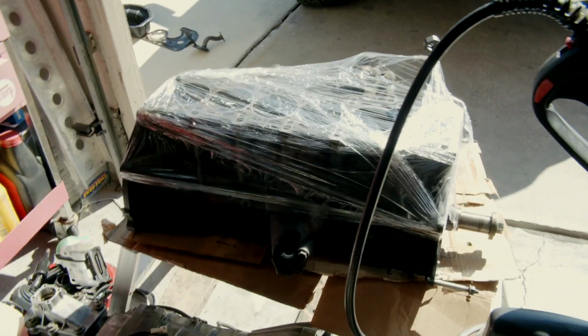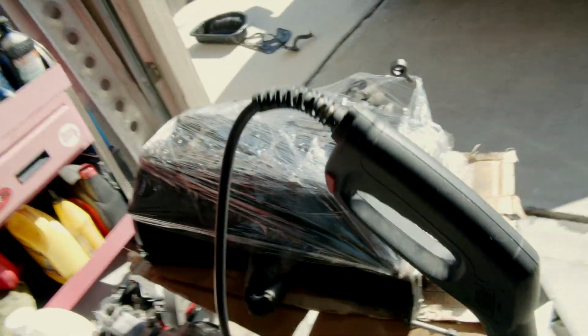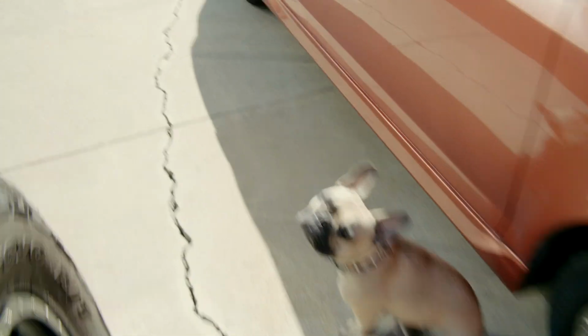That's going to go against the 1J, so I'm pretty juiced on that. This is another 1JZ VVTi block. This is going to my buddy Andrew, so don't worry about that. I'm not building another motor yet. Just wait. And let's go down to the IS300.